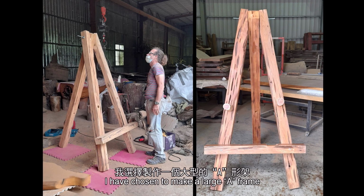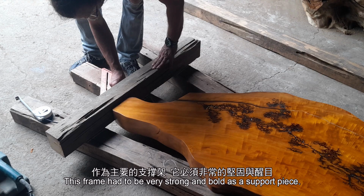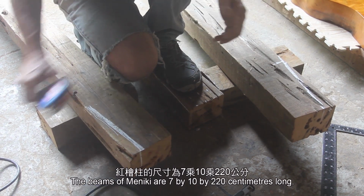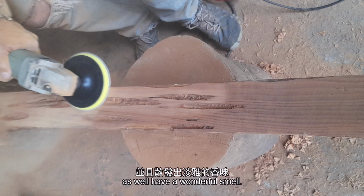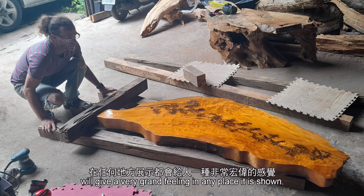I have chosen to make a large A-frame to hold our Taiwan art piece. This frame had to be very strong and bold as a support piece. I decided to use Taiwan Maniki. The beams of Maniki are 7 by 10 by 120 centimeters long. They are very old, solid, and stable, as well as have a wonderful smell. The overall size of the frame and art piece will give a grand feeling in any place it is shown.